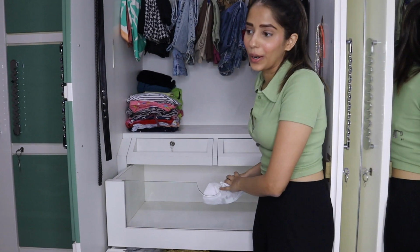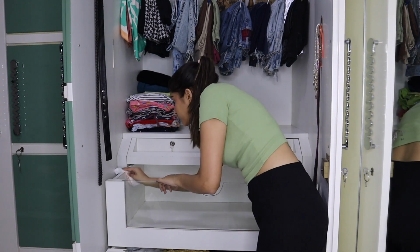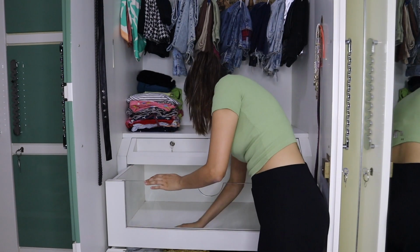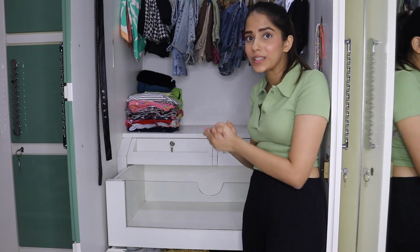Finally, all the clothes are out and separated. Now I'm going to clean this. It's cleaned. Now I'm going to keep all my daily wear clothes here.